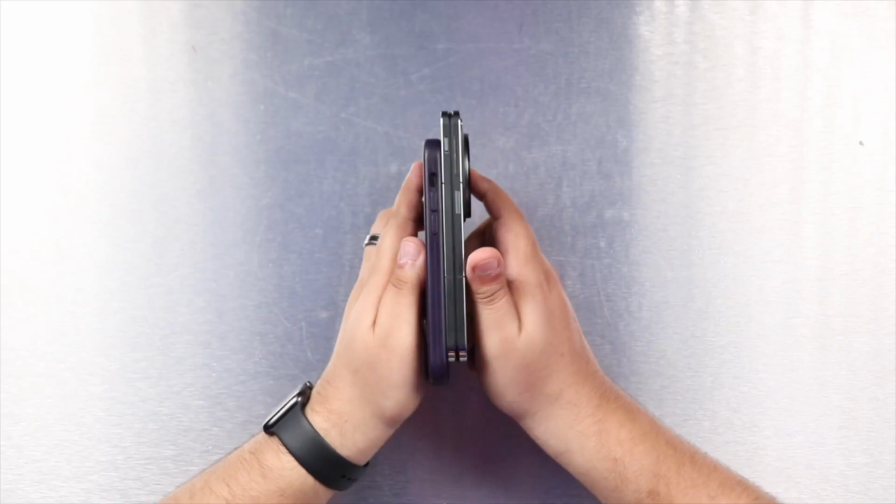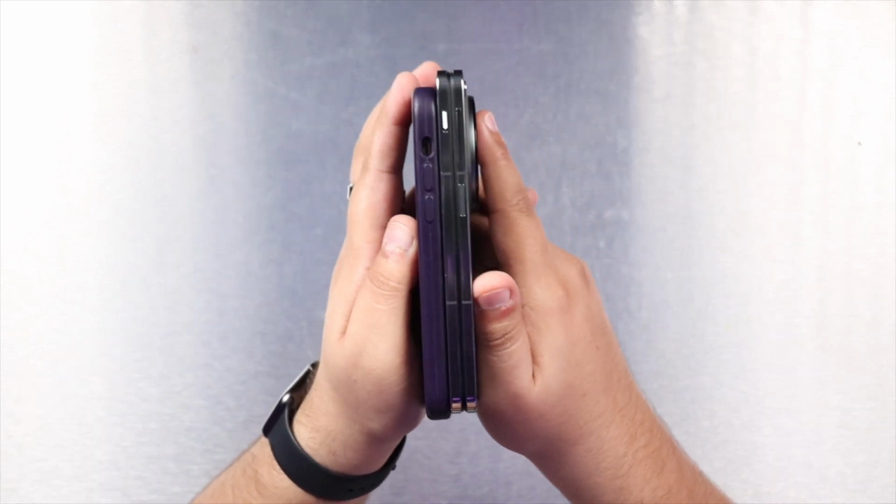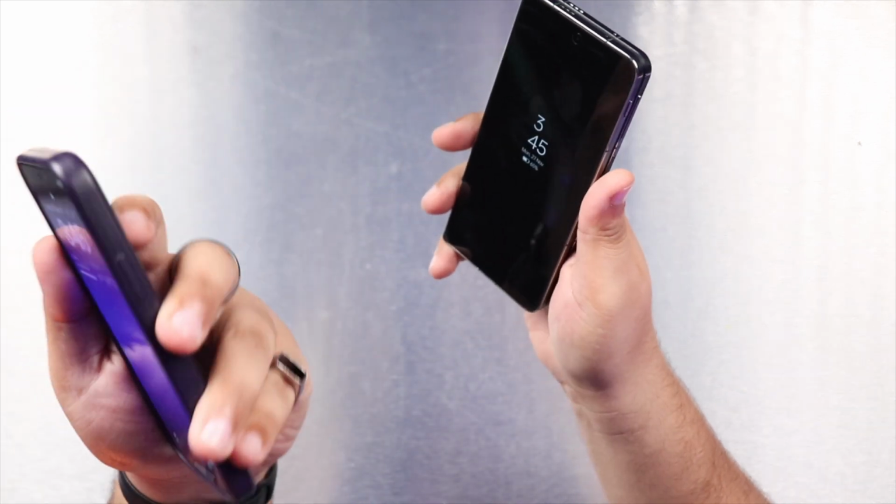So if you have a cover on an iPhone, it's pretty much the same thickness. You guys can see over here as well that it's not really that much thicker than an iPhone with a cover, and it's also not that much heavier. So these two phones feel pretty similar, I would say. So maybe this one is a little bit heavier, but again, this weighs the exact same as an iPhone 14 Pro Max, which is kind of awesome.